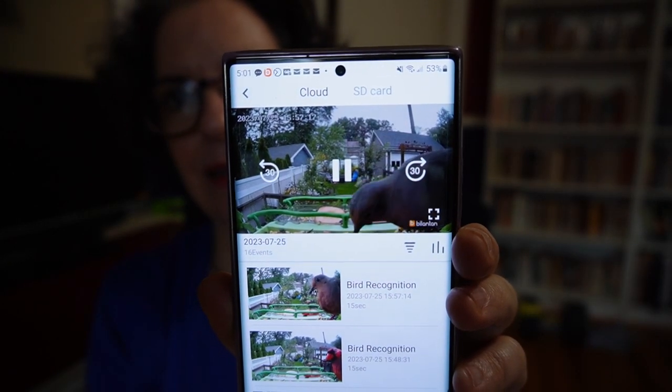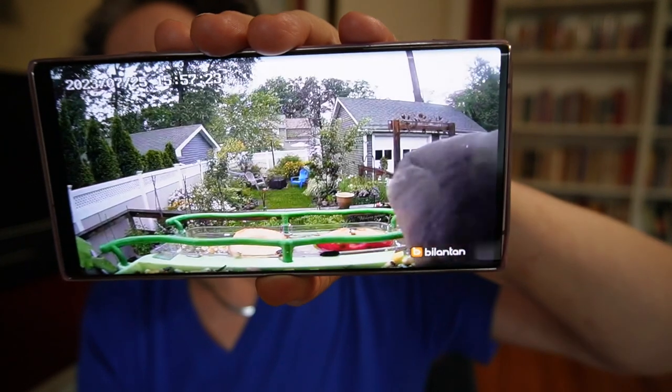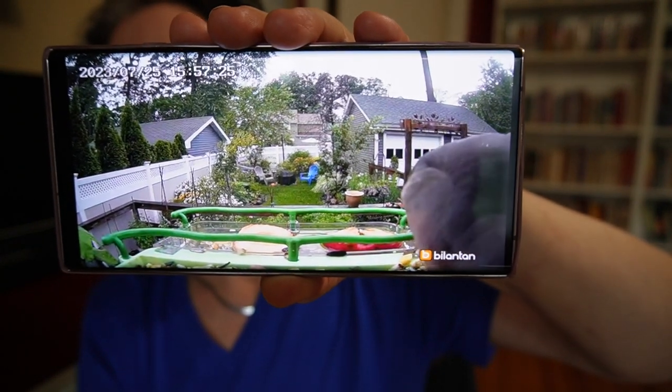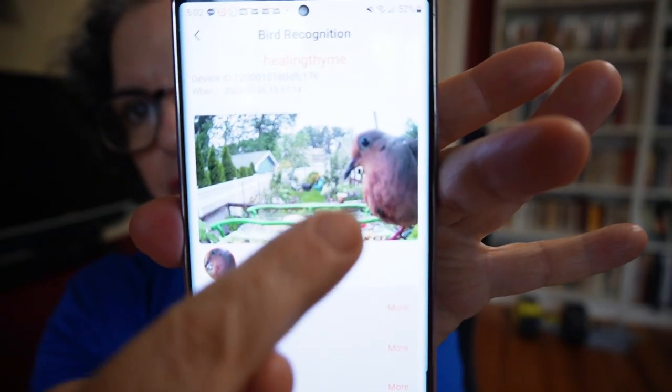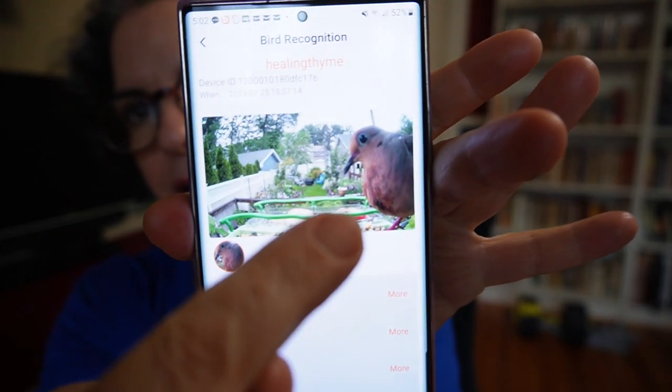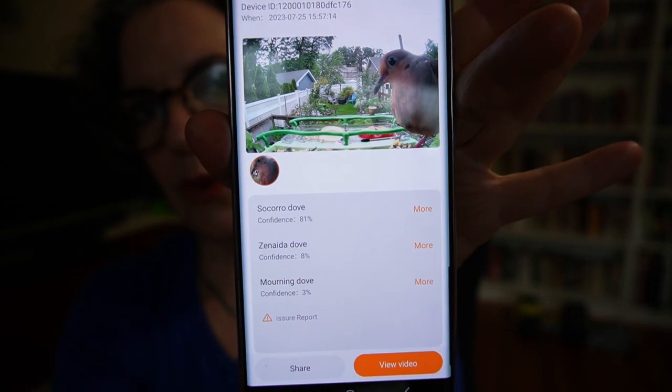And this is one of my doves. You can make it larger if you want, just click here. And here she is. This is so cool. So now it's got a clear shot of my dove. And then right here will give you possible identifications, because again, I paid for the notification and identification.